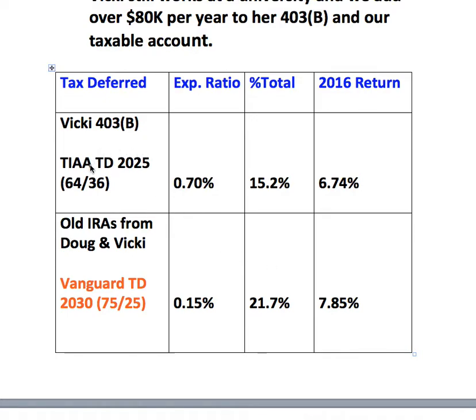Okay, we've got two funds here, a 2025 fund and a 2030 fund. The 2025 is a little bit less aggressive than the 2030. 64-36 means 64% of the funds are in stocks, and in this case they're U.S. stocks like an S&P 500, and 36% in bonds, which is primarily an intermediate term treasury. Okay, Vanguard funds are a little bit different. The stocks are in both U.S. and international stocks. They have a little bit of international coverage and also a little bit of international bonds.